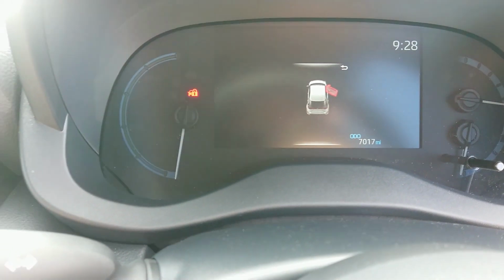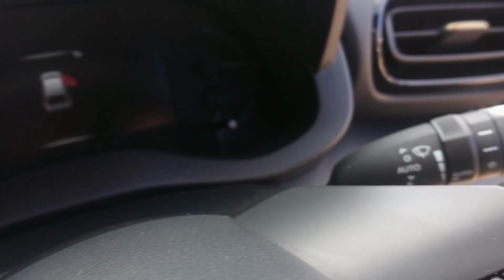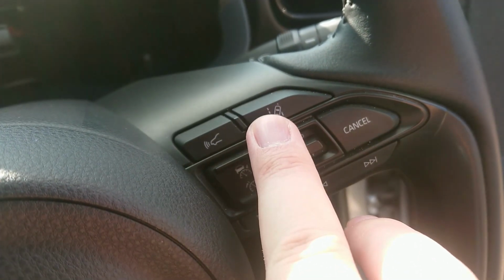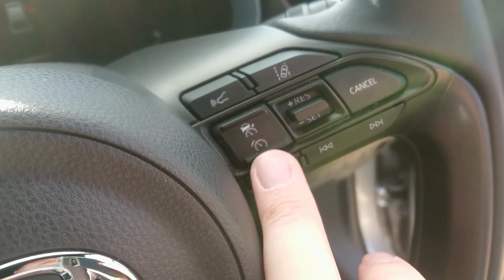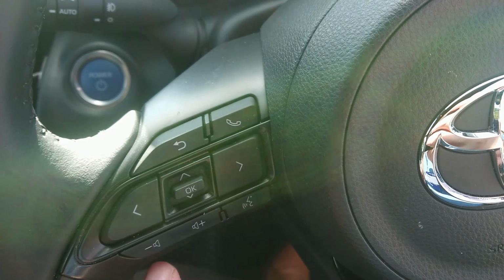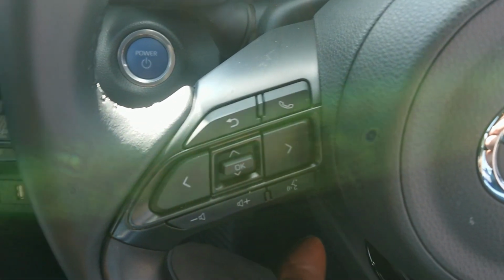So, power button is here because this is a hybrid after all. Automatic lights, automatic wipers, cruise control here. It looks like we've actually got lane departure warning, lane keep assist, that kind of stuff in here. Other cruise control buttons there, and then standard things like the telephone and the stereo controls.